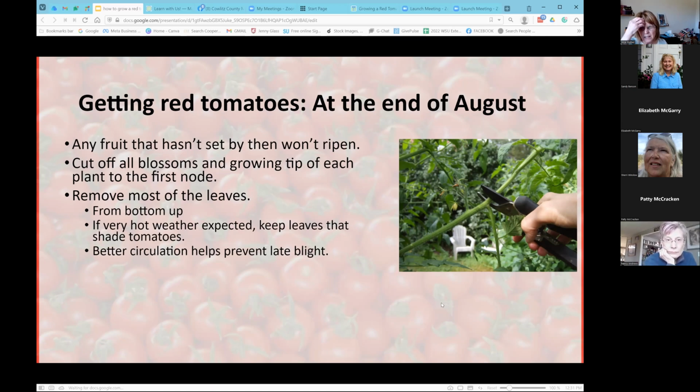And another quick note, if it happens that we end up getting rain toward the end of August and it's forecast, get out there and cover everything with plastic. Because if you don't and the plant gets wet, you're going to end up with late blight. It's in the air, it'll get it, and it'll ruin everything. So make sure that you cover your plant if we're expecting rain in late August or September and your tomatoes haven't ripened.